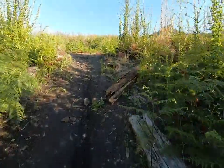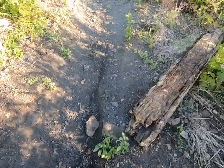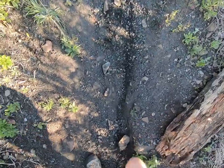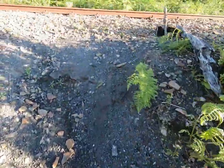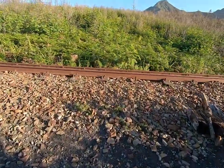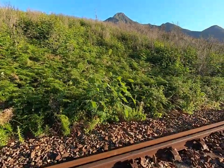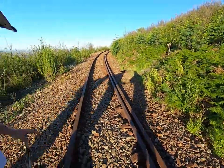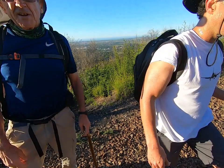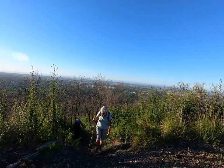Last little bit of steepness before the railway line. Careful. Right, there we go. It is rather gravelly. And railway line, there we go. Okay, right, there's the track. There's the robbie enetjie daar. Right, head in.